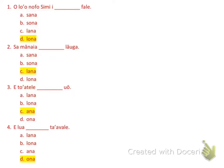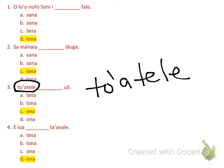Okay, let's move on to a toatele blank wo. So in this case, toatele, this means toa is an indicator of an amount of people, and then tele means a lot of people. So this together means a lot of people.